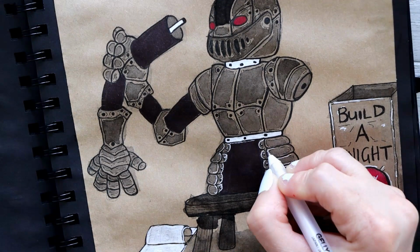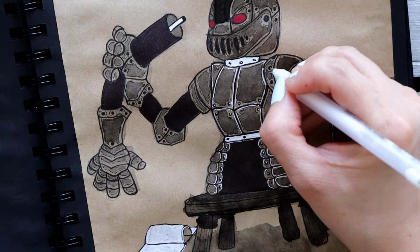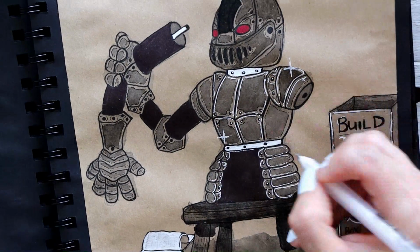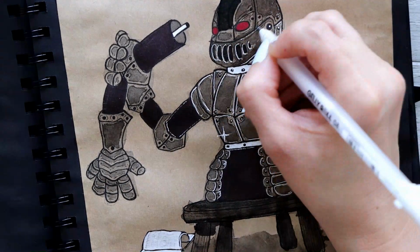And that is day 14. I also added a few little sparkles here and there, as you can see, some glints on him, just to portray that he is brand spanking new out of the box.